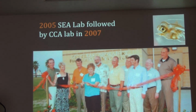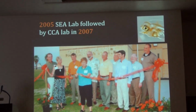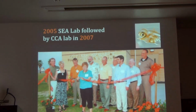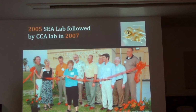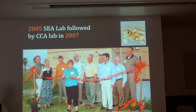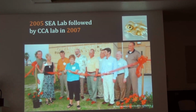And then we kept building a couple of new buildings. So in 2005, we had the SEA lab. We had a warehouse that SEA donated for us, and they put a really big sign on it that people could see coming across the ferry. So CCA wanted to one-up them and donated a brick and mortar building, and so we have two.